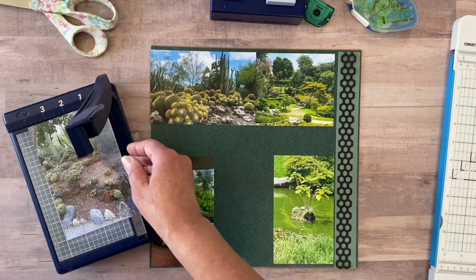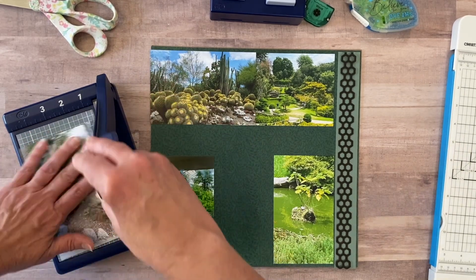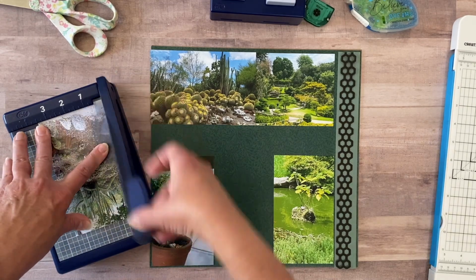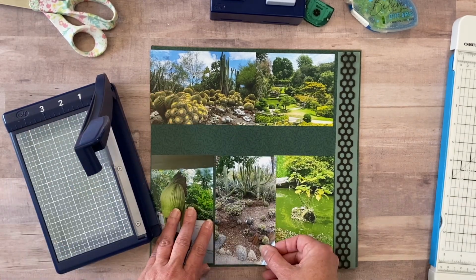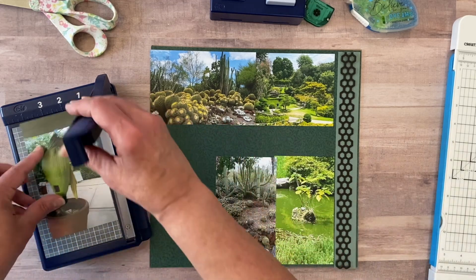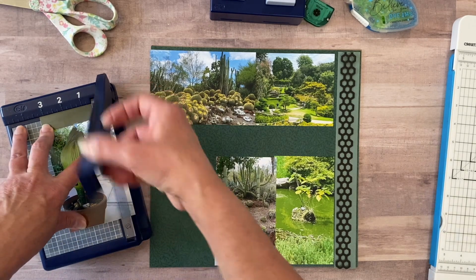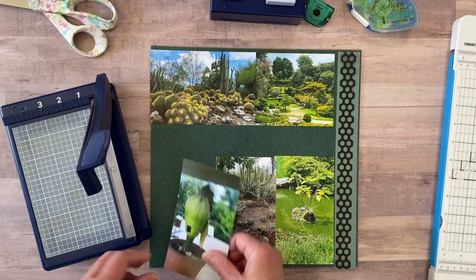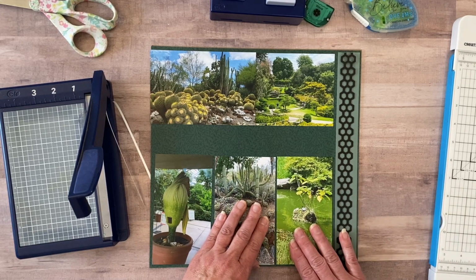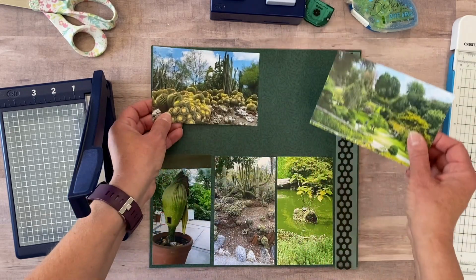Okay, so let's do the same thing. 1/4 inch on each side. I just want a little bit of space between each one. So I'm going to keep trimming on this one until I get to what I like. Okay, there we go. There we go. And I really love this picture also.